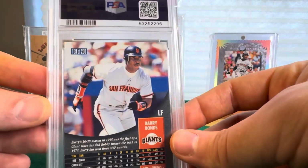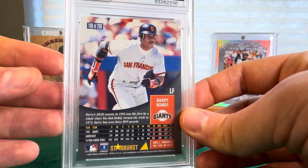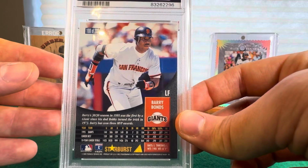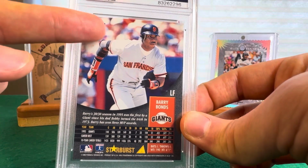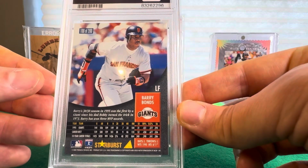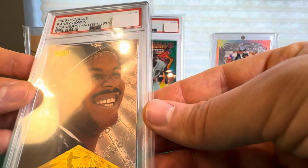And this was one of those partial parallels. It was not for the entirety of the set. They only did the Starburst and Starburst Artist Proof, as you can see, for 200 of the cards in that set. I think 1 through 100 was Series 1. I think 101 to 200 was Series 2. But they are just gorgeous.